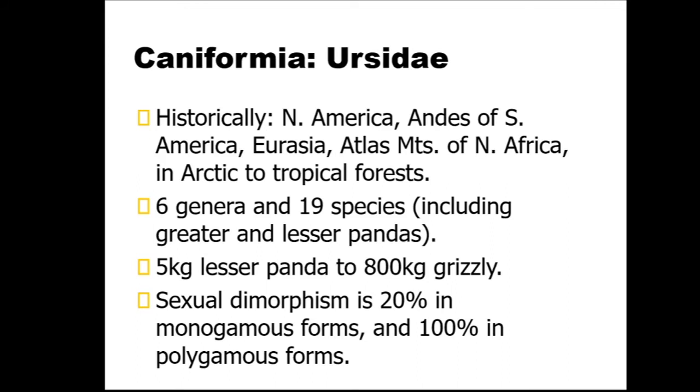One note that I want to make about grizzly bears is that grizzly bears at one time were in California. Grizzly bears are on the state flag of California. There haven't been grizzly bears in California for a very long time. It seems that every state, with the exception of Missouri, that has a state mammal, that mammal has gone extinct in that state. That's true for wolverines and so on.